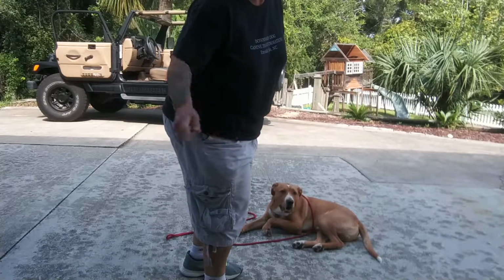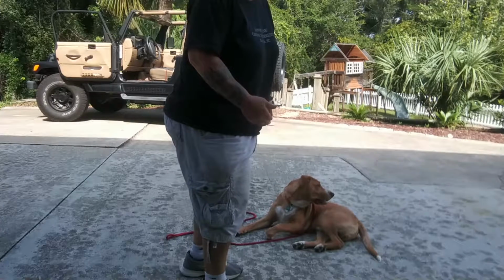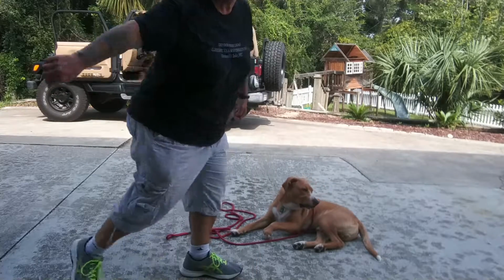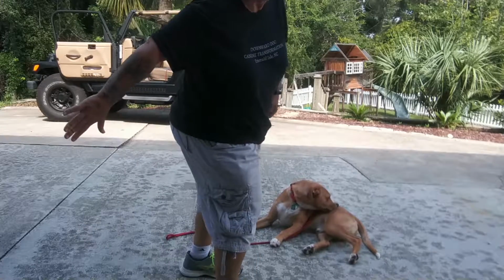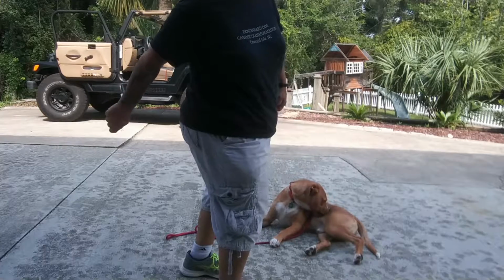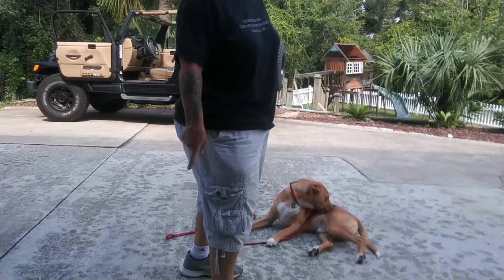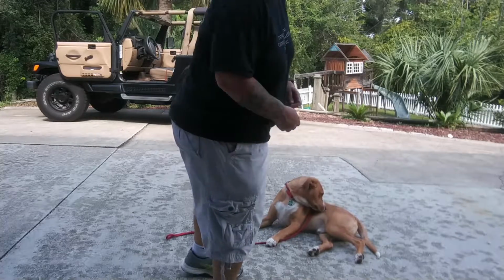And then when he starts doing it with some automatic response, then I'm going to say post, yes. Post, yes. So the post will be when my hand's on the backswing. And then when he gets there, yes. Post, yes, and then we can have him also do a sit, but we'll get to that another time.